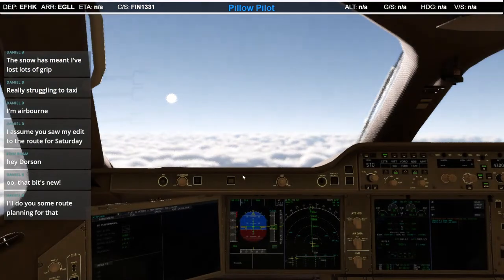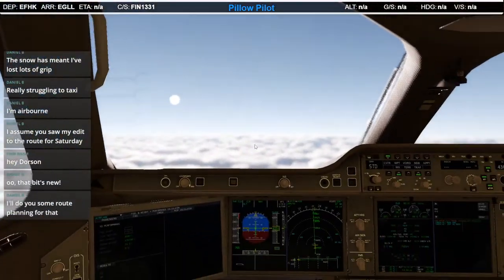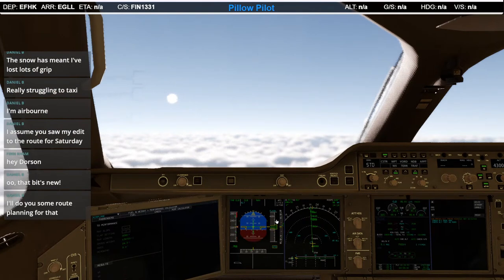The 350 is perfectly capable of climbing up to this kind of altitude, so that's nice. Very spacious flight deck, as you can see. We feel quite low down, sat in our seating position here. Very good, right. Let's have a look.